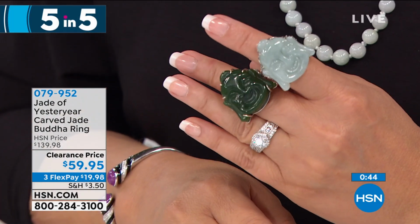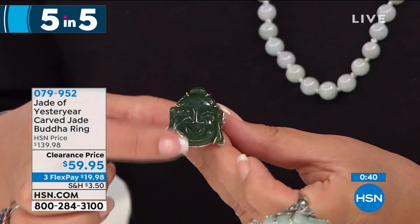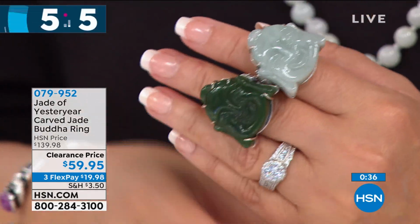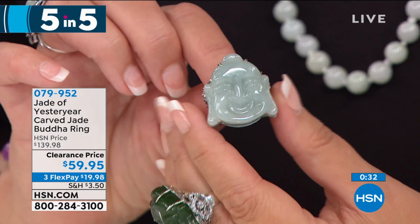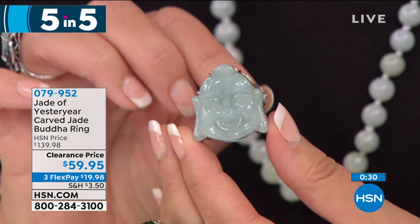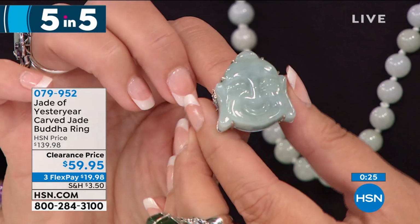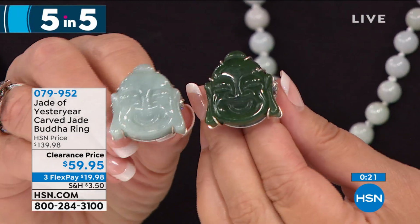Oh, check out the Buddha ring. It was $139.98. Look at this guy. All hand carved out of nephrite or jadeite, $59.95. Isn't that fun, Stella? Look at that. Your carvers do beautiful work. You know, this is really a very special thing. No wonder everybody is shopping on HSN because you are so giving it away.